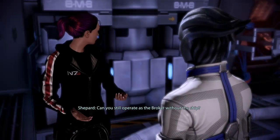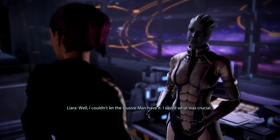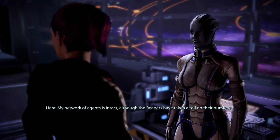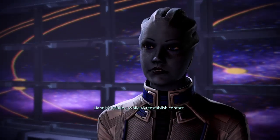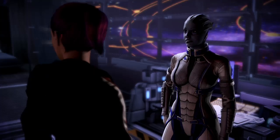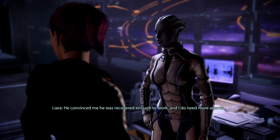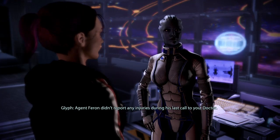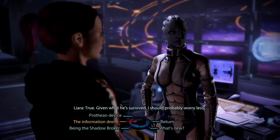Can you still operate as the broker without the ship? Well, I couldn't let the Illusive Man have it. I saved what was crucial. My network of agents is intact, although the Reapers have taken a toll on their numbers. It's taking a while to re-establish contact. So where is Feron if you two escaped? He convinced me he was recovered enough to work, and I do need more agents. Agent Feron didn't report any injuries during his last call to you, Doctor. True. Given what he survived, I should probably worry less.